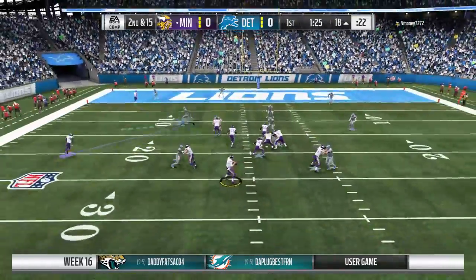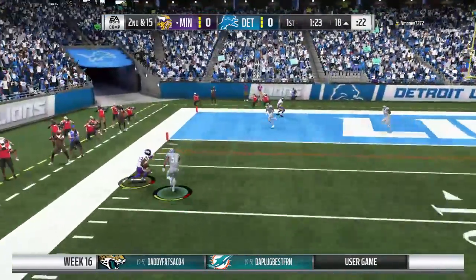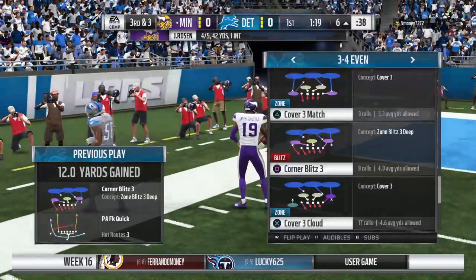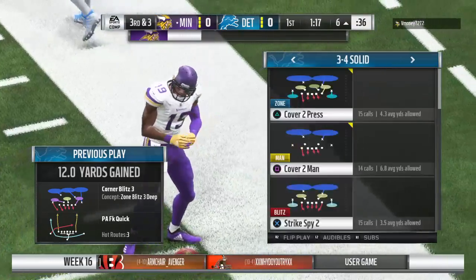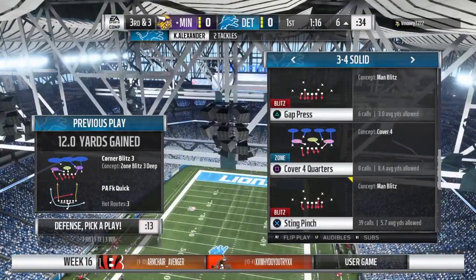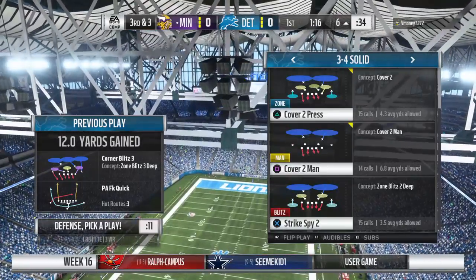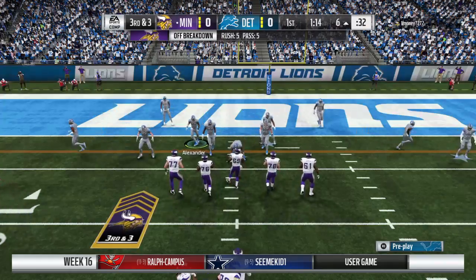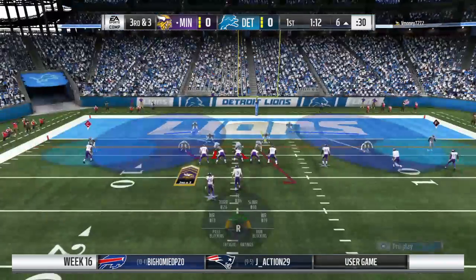Play action here with Rosen. That's complete right around the 8. And he's going to be brought down just shy of the 5 at the 6. It's a pickup of 12, and that'll set up a 3rd down. Seventh play of the drive now as they come up on a 3rd and 3. Gone!